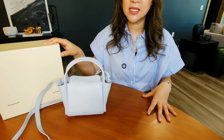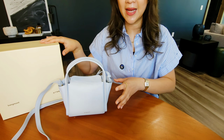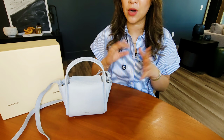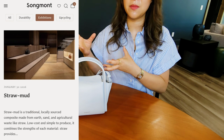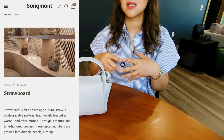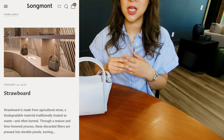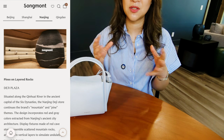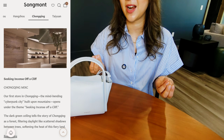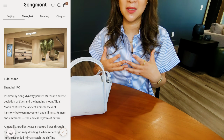They have really leaned into the sustainability factors with not just their bags, but their packaging, but also their 11 physical locations throughout China. Their store exhibits are made of straw mud, clay bricks, and wheat husks instead of just plastic everything. So I thought that was an extra special touch. And if you look at the decor of the stores and the packaging, it's very Polène-esque, right? Like you feel like, oh, am I looking at the Chinese version of Polène?